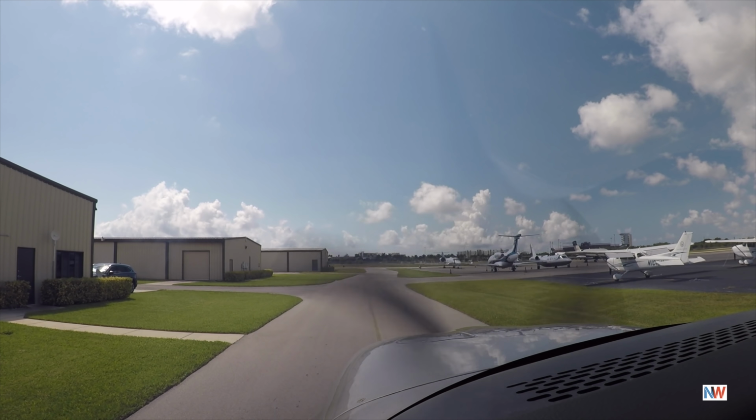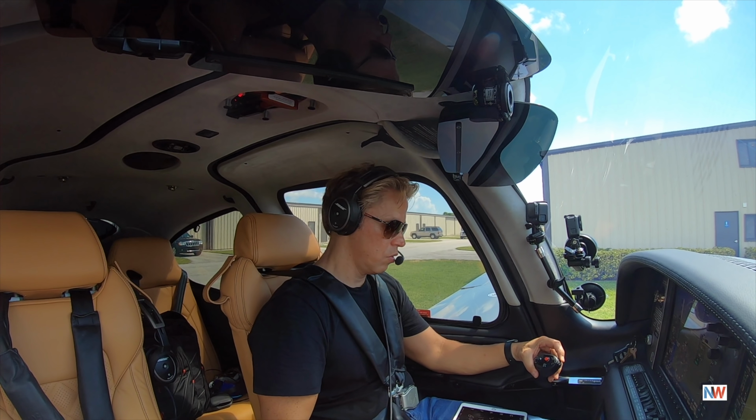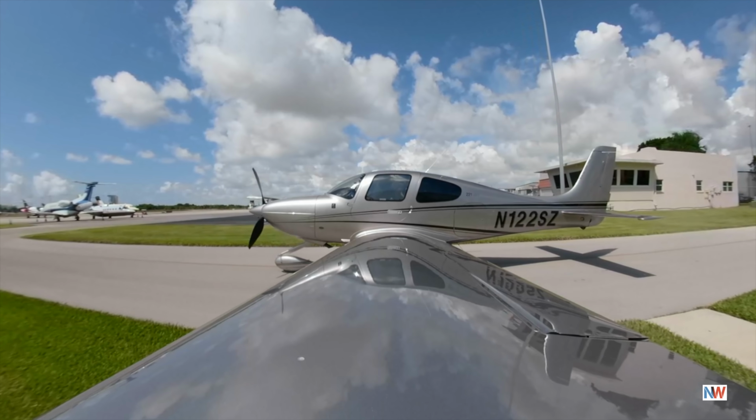Departure frequency 125.2, squawk 6014. Two Sierra Zulu, information Delta, northeast, ready to taxi. Two Sierra Zulu, runway 5, taxi via Papa.